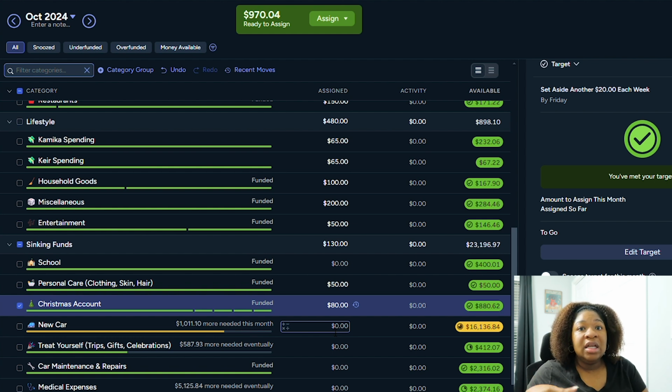So this money is sitting in a high yield savings account along with our emergency fund and I think one or two more of these categories. So it's not just sitting in our regular checking account, not collecting any interest. And the interest that we earn in our high yield savings account, I've been putting it directly into this new car category. So we're adding money still that way as well.